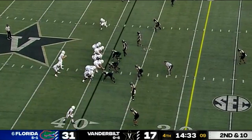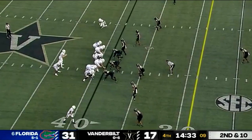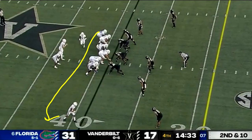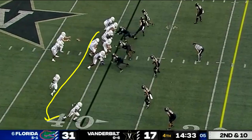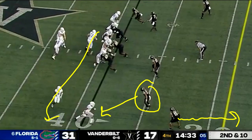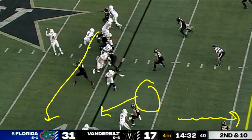This is a creative play from Florida to get Tony the ball effectively on an east-west screen. They're going to bring him in motion. Vanderbilt not playing man. We know how much they've been dropping eight in the zone, but they've also been frequently dropping into a cover three. So if we bring him in man, they're going to drop him out. He's going to wind up being responsible for the flats. Florida knows this. So by motioning as opposed to starting here stationarily, it's a little bit of a sneak attack.